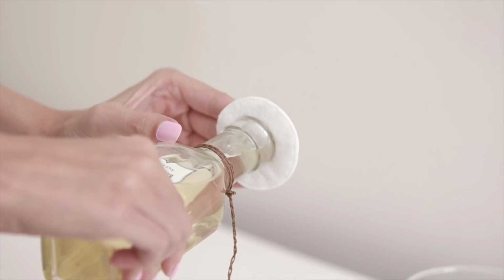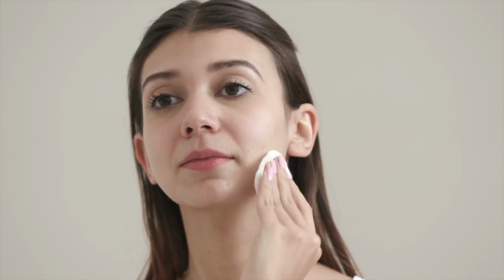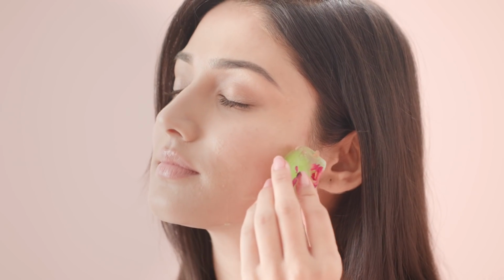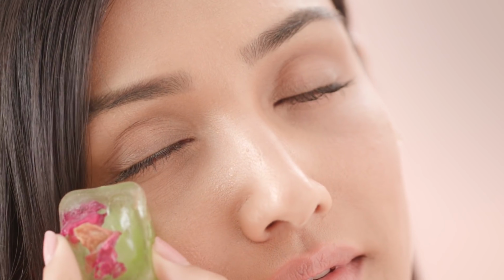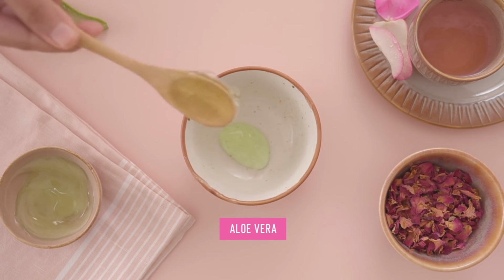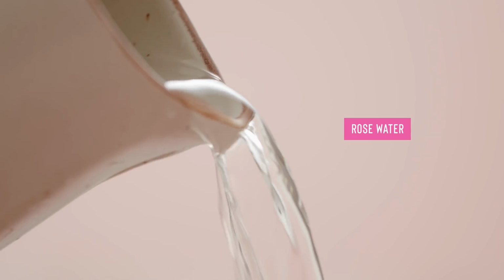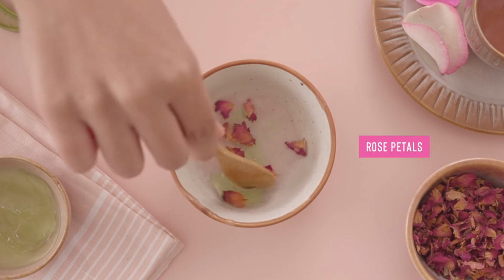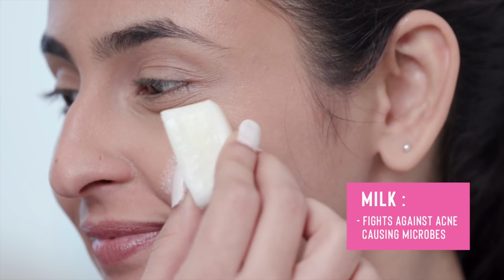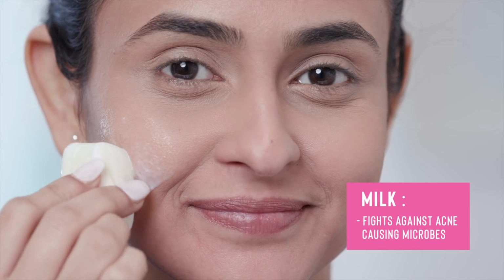Toning is another important step for a face cleanup, and it seals your pores, locking in all that hydration. Much like toners, ice cubes help in tightening and shrinking pores, and you can make your own beauty cubes at home using natural ingredients like aloe vera, rose water, and rose petals. If you do have sensitive skin, milk ice cubes are gentle, soothing, and yet firming.